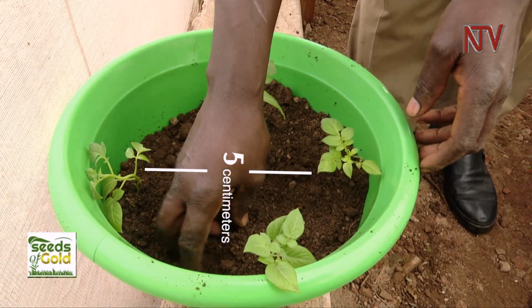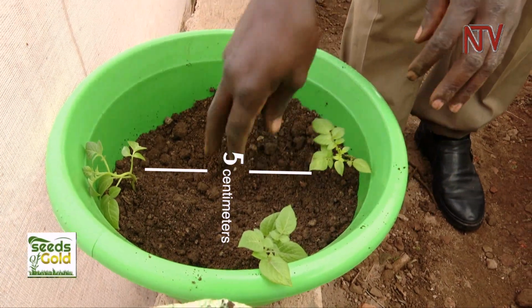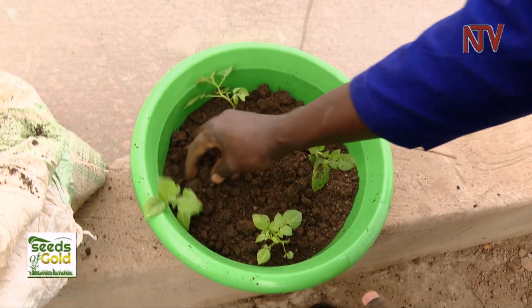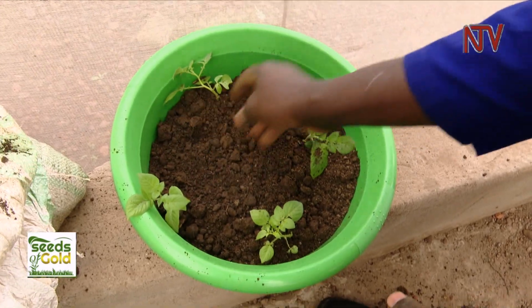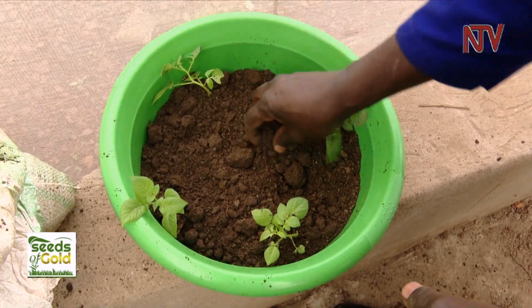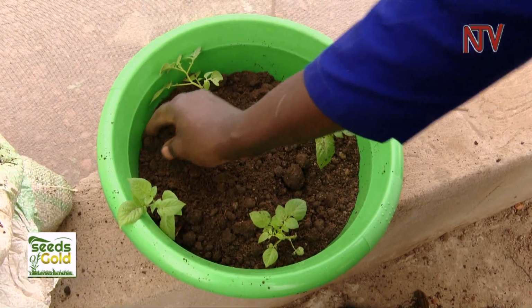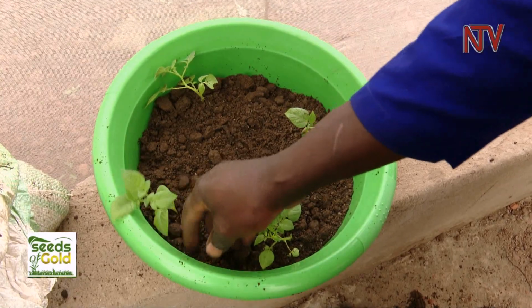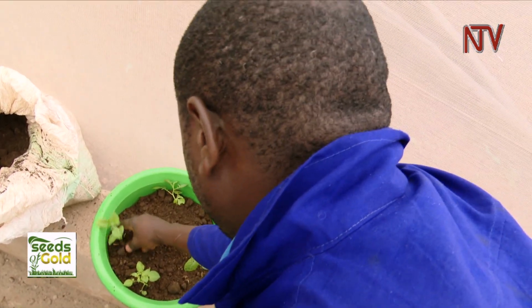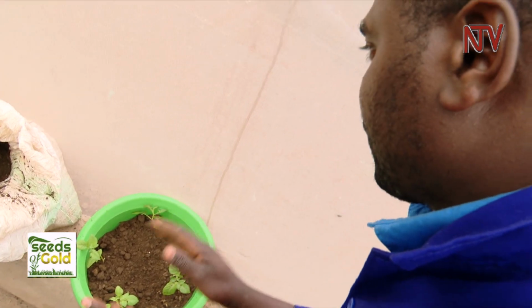For spacing, it is 5 centimeters from one plant to another one, and for the depth, we first put soil to about a quarter, then we plant at about half an inch to an inch. After 7 days we come with more soil to put on, so we can put it slowly in terms of earthing up and weeding.